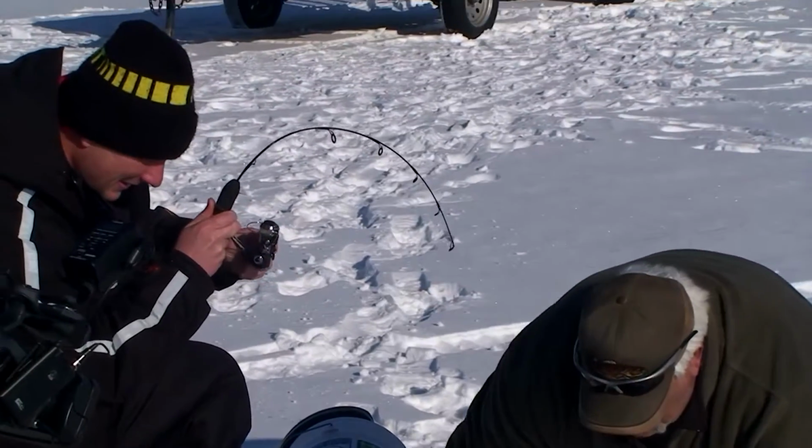Oh yeah, it's a nice fish. Oh, that's a real nice fish. Right onto the swivel there. I just about got his head in the hole now. There, I think I got the head coming in. Yep. There you go.